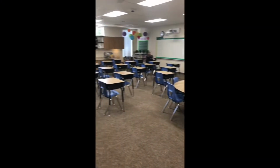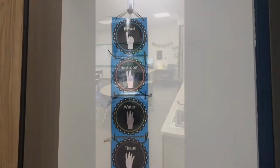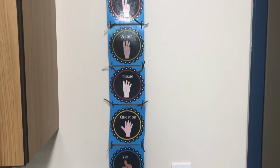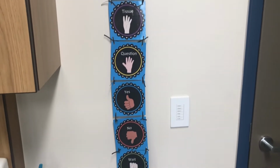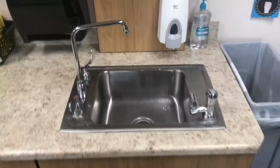Okay, so this is what my classroom looks like when you first walk in. This is a little system I like to use with them. If they need to use the restroom or get a drink of water, they can just give me a hand signal and then I'll give one to them back. So it's really easy. And then I have my sink and cabinets right here.